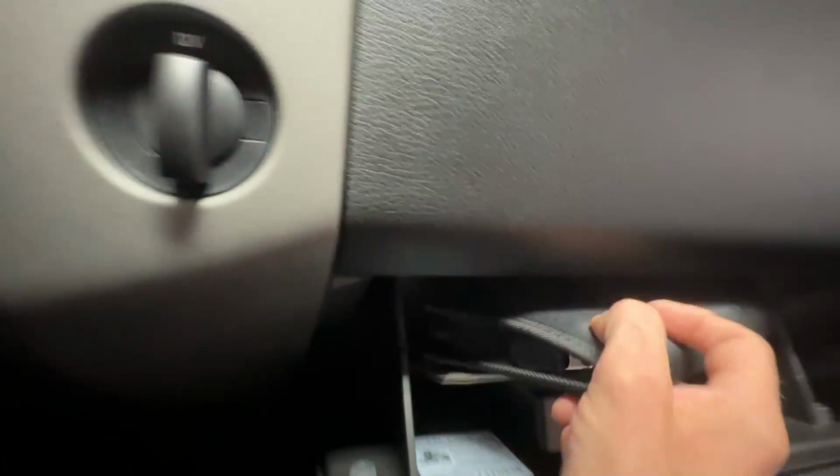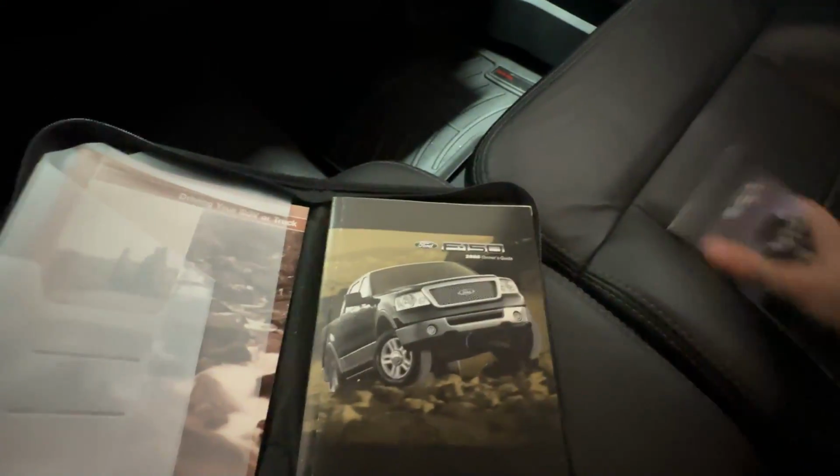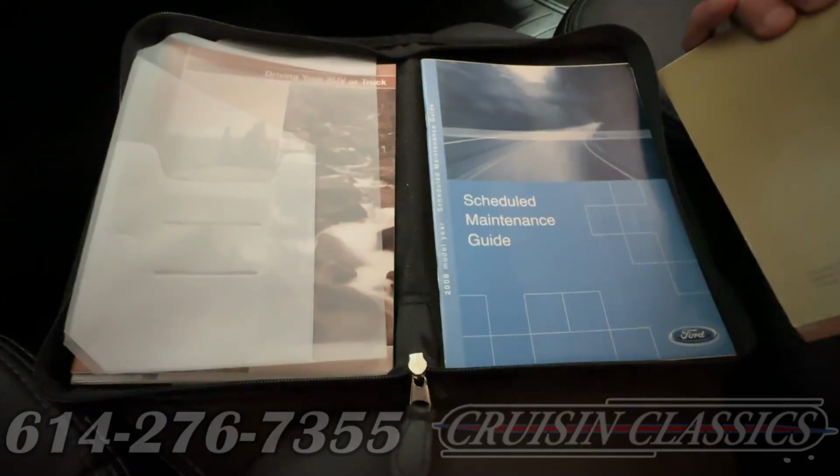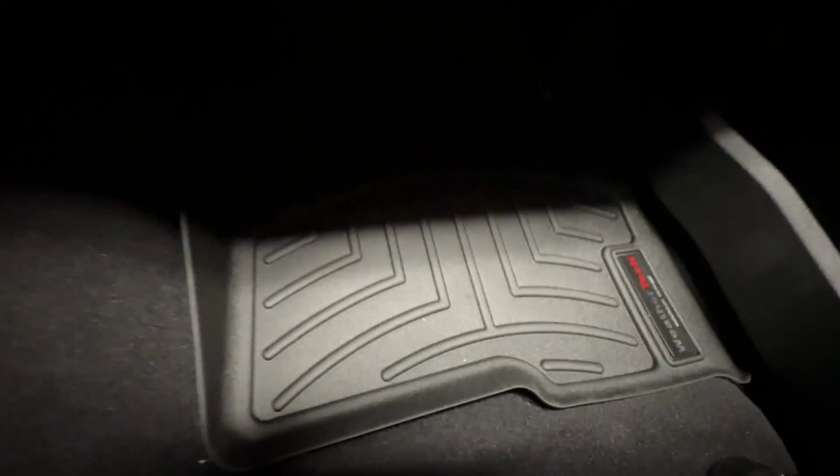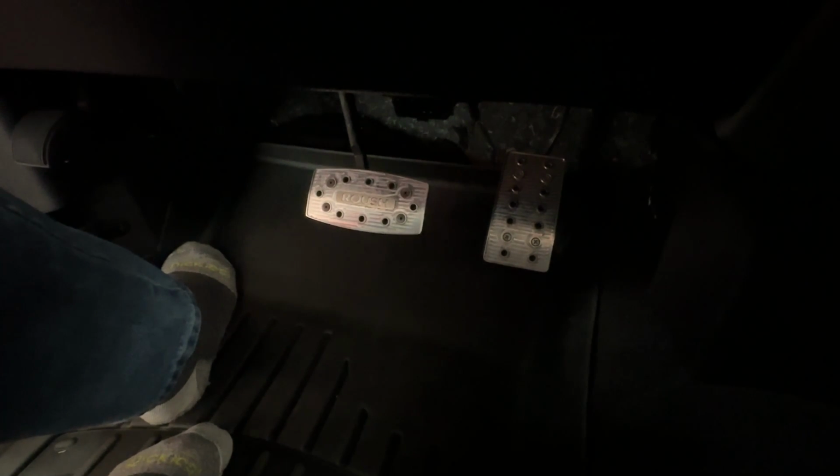And over on the passenger side, underneath, we still have the original owner's manual in its folder. So there you go. The whole kit and caboodle, actually, of all the stuff that came with the truck new, still in there, still in its case. We'll shut that back up appropriately. Down on the floor, you'll see we've got nice black carpeting and the addition of WeatherTech floor liners, which are just killer. Still down on the floor, there are another addition to the Roush package, some billet pedals with Roush logo on them. Just a little bit extra for the cool factor.